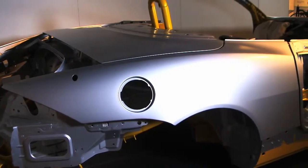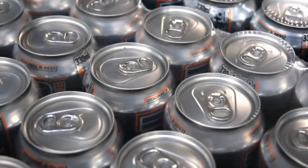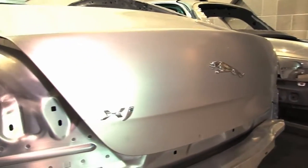A long-term benefit of using aluminium, of course, is that it is fully recyclable. So this car will live a very long life, but ultimately when these cars reach the end of their life, they can be fully recycled back into new products in the future. Aluminium is of strategic importance to JLR because it is really ensuring that we can deliver our lightweight vehicle strategy.